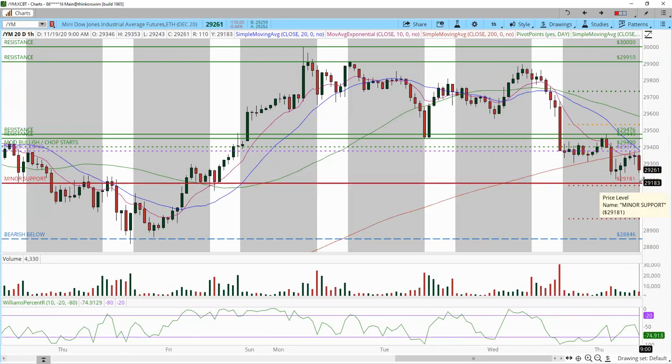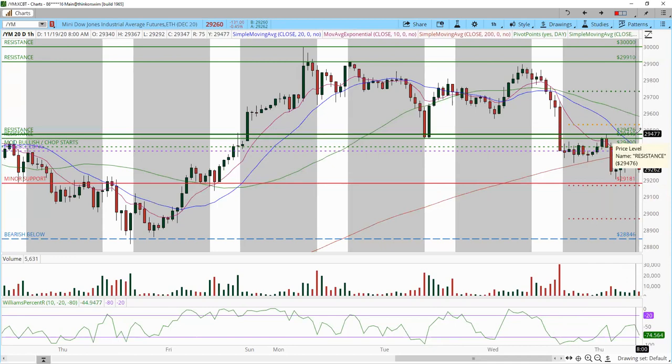This is actually the new box. The trading box for today is going to be between 180, and that's a really wide range, and 476. Now this is an extremely choppy environment to trade.